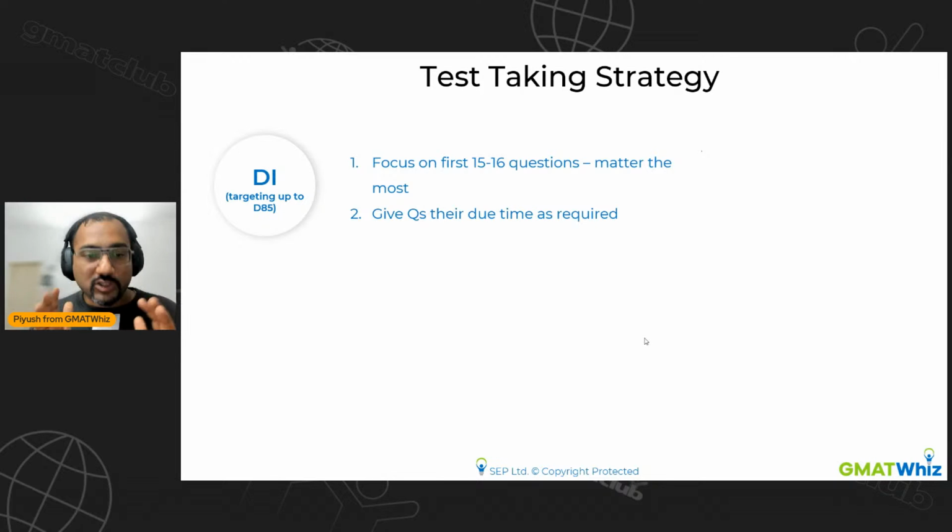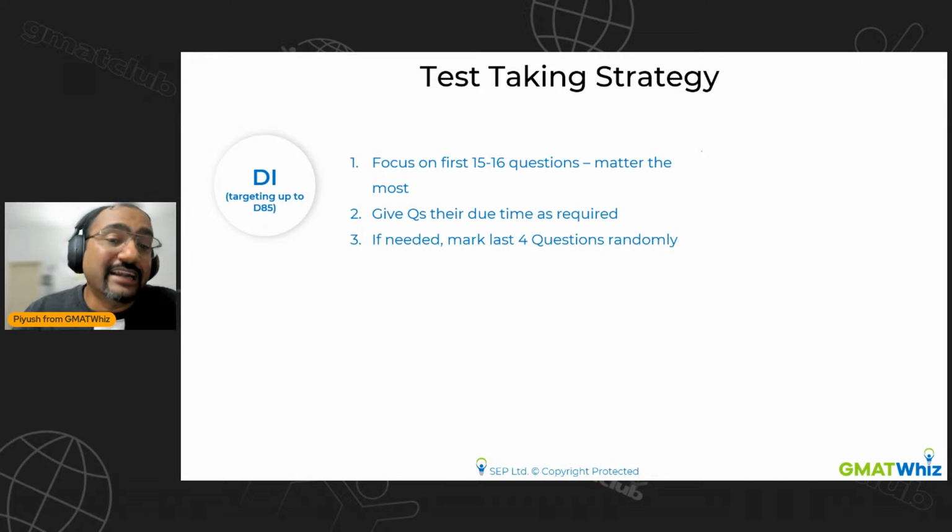You cannot use this strategy unless you are primed to be consistent. Your understanding is so good that you can get any question right, provided you're not rushing. So all I'm saying is give each question its due time. Don't give extra time. Don't give less time. The problem is with giving less time. A lot of people try to rush through the questions. You should not be doing that. If a question is hard, it's hard.